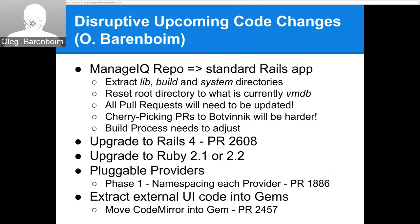The bad news here is that basically all current pull requests will need to be updated and rebased, and it's going to be a challenging rebase because the root directory is changing. Cherry picking PRs to Bitvinik and other stable branches will be harder because of the same issue, and we will have to adjust the build process to take into account these big changes.